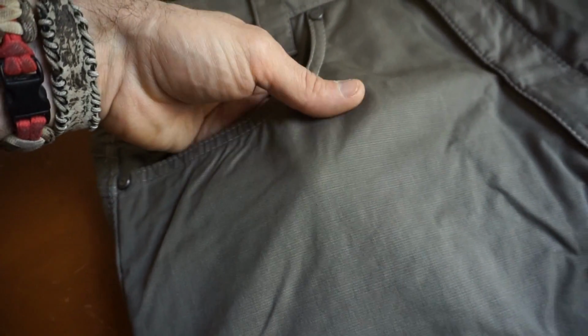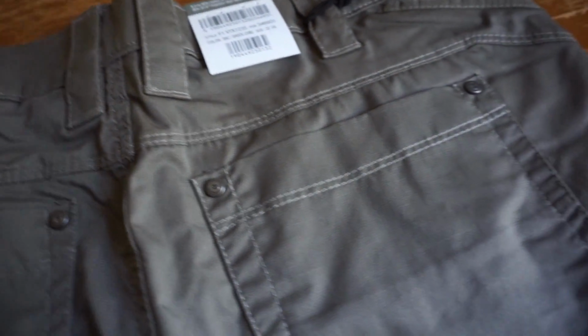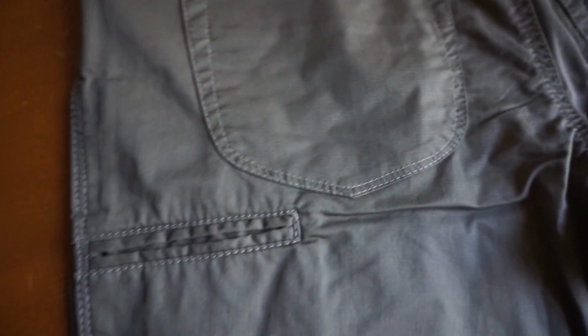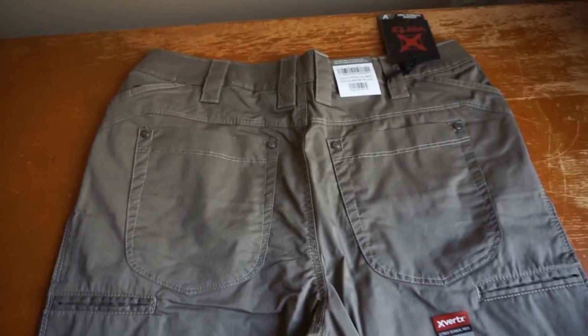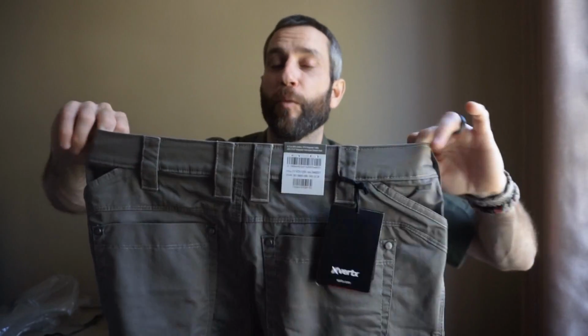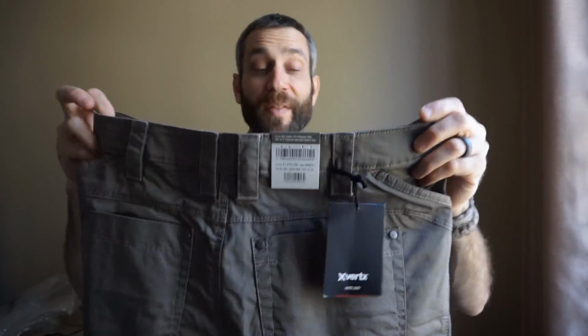Now I'm hoping that these are going to breathe a little bit and maybe if they get wet, dry real quick. And the other thing I can see is this material just has a little bit of stretchiness to it. Now my other Vertx pants that are a straight up ripstop aren't going to stretch, but they do utilize an elasticized waistband, and that's what gives you that all day, everyday comfort. So with these cutback technical pants, the fact that they have that technical material with a little give and flex, I think that's going to be great.